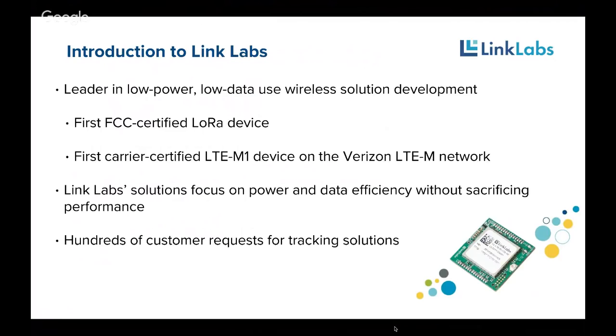Over time, what we've noticed is that the biggest opportunity we see in the Internet of Things is all about tracking assets and monitoring them for enterprise and industrial customers. That has been our laser focus for about two years, and hence the AirFinder product development. We still have plenty of customers using our LoRa and LTE-M devices, but AirFinder is probably the biggest growth area for us as a company.